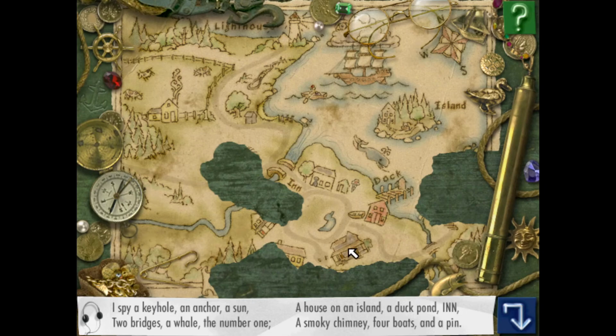I spy a keyhole, an anchor, a sun, two bridges, a whale, the number one, a house on an island, a duck pond, a smoky chimney, four boats, and a pin. This is One Eye Pete's map.